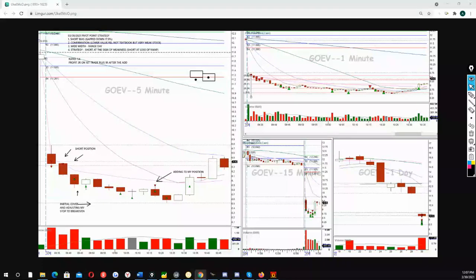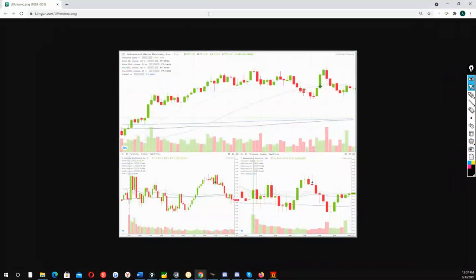For now, I'm going to review one trade for everyone just in case we run out of time. If we still have time, I'll go through the second trades as well.